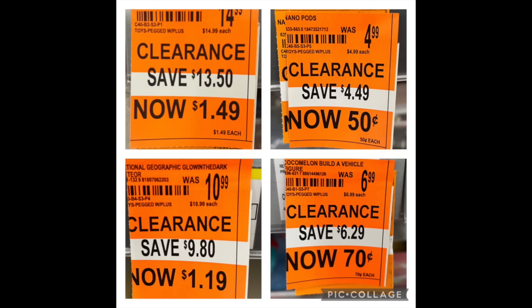So I saw these tags that got hung. I think they got hung probably Saturday, because it's either Saturday or Tuesday in my market where these orange tags at 90 show up. Another shopper cleared out a lot of the clearance, but I did snap the tags and I have an idea what's on clearance, and I'm going to show you that in a quick second.